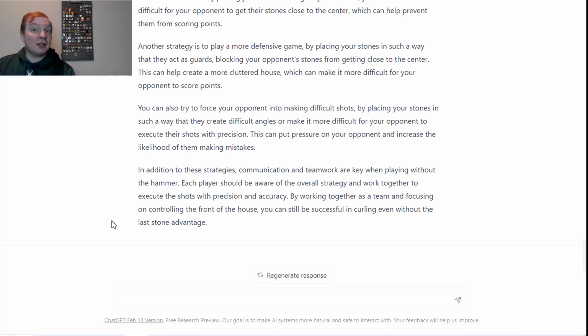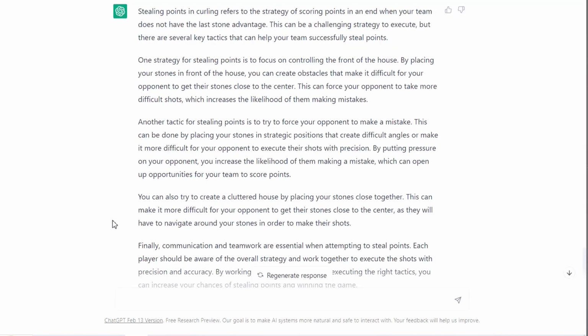C plus maybe. I mean, some of that advice is useful, some is kind of very generic. It didn't really talk about how to steal, and maybe that's a question we should ask. What strategy should I use to steal points in curling? Funnily enough, and this might become an ongoing pattern, I'm afraid, ChatGPT gave kind of the same exact advice for stealing points as it did with playing without the hammer, which are not, of course, the same things.